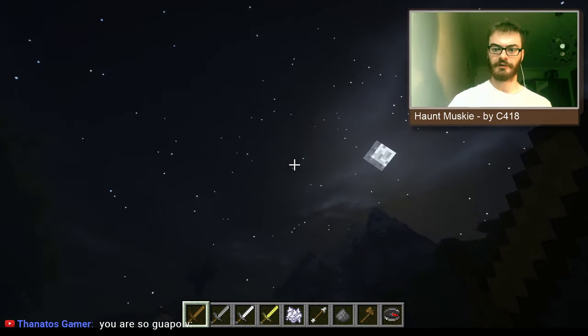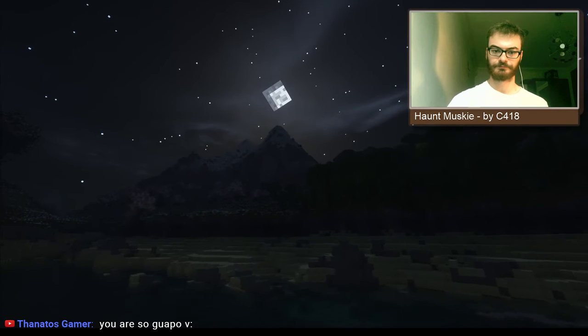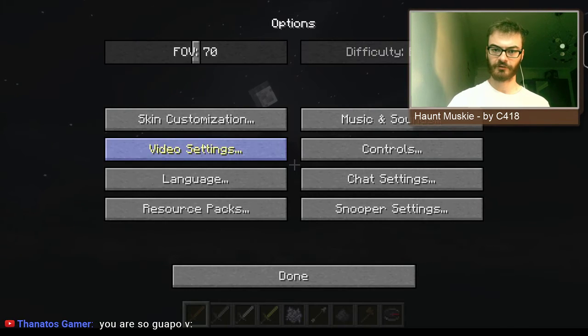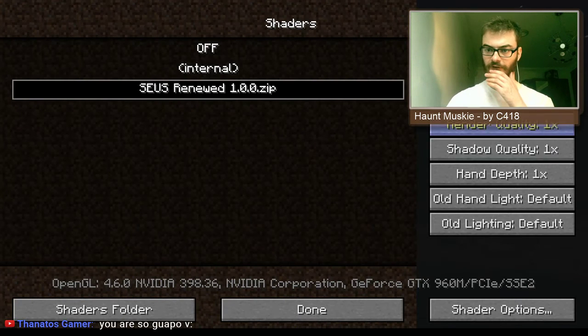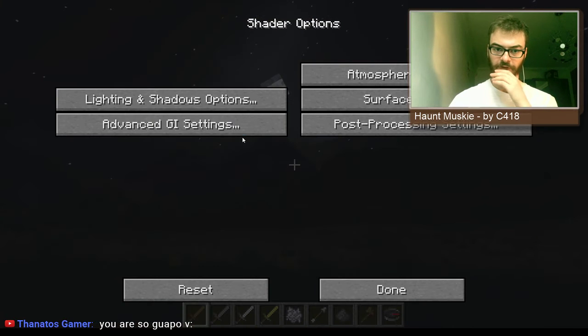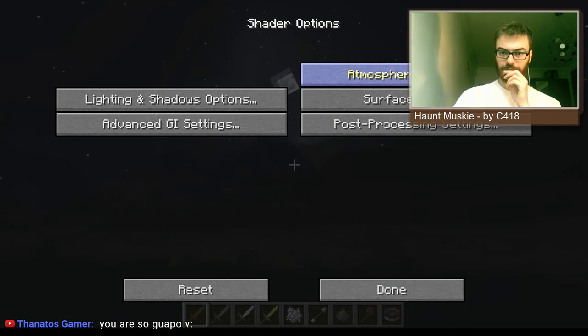How are we doing for nighttime? Gosh, it's going to take a while. Oh, that's a good screenshot. Can I change lighting, brightness bright? I wonder if I can change the shader options here. Shadows options. No, it doesn't really look like it.